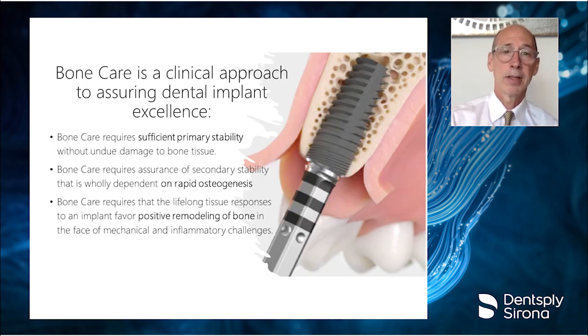So bone care is a clinical approach to assuring dental implant excellence. Bone care requires assurance of primary stability without causing undue damage to bone tissue. Bone care requires assurance of secondary stability that is wholly dependent on rapid osteogenesis. And bone care requires that the lifelong tissue responses to an implant will favor the positive remodeling of bone in the face of mechanical and inflammatory challenges.